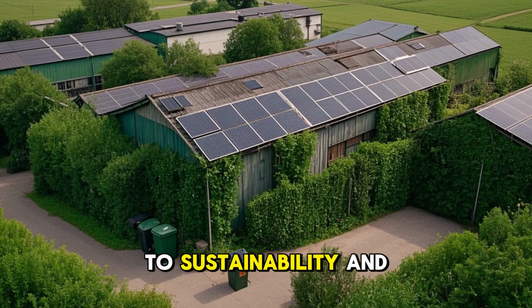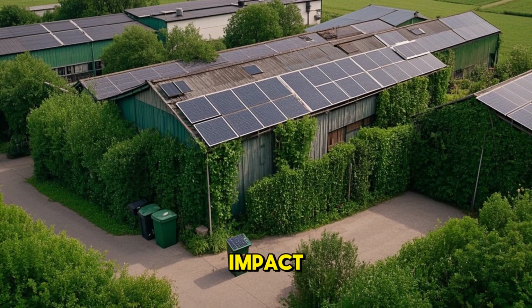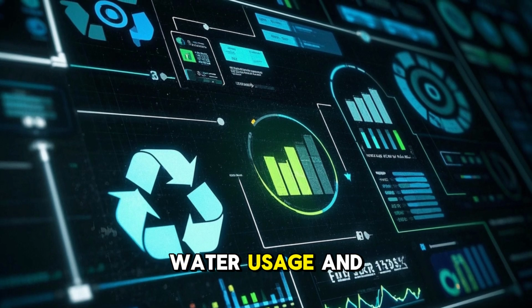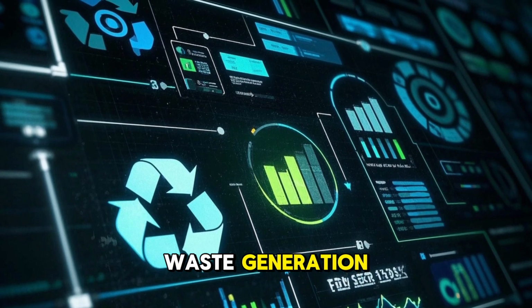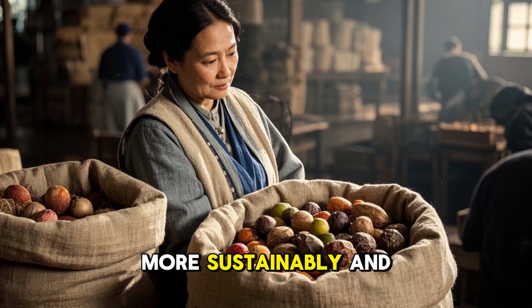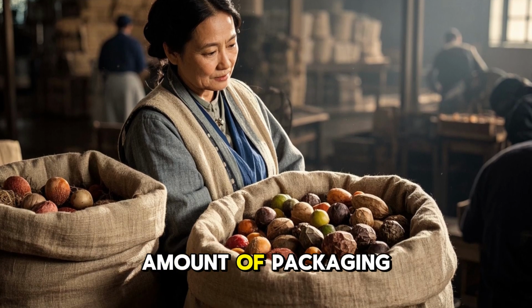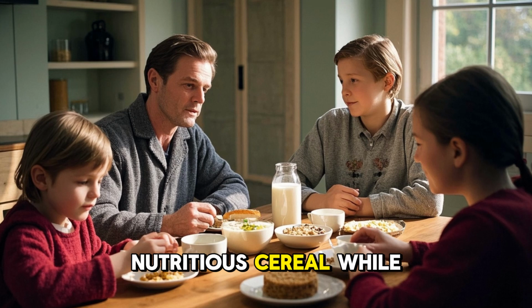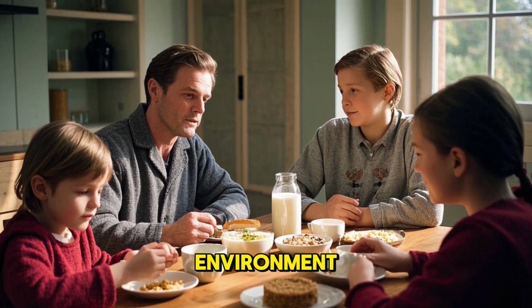We're also committed to sustainability and reducing our environmental impact. We're taking steps to reduce our energy consumption, water usage, and waste generation. We are also working to source our ingredients more sustainably and to reduce the amount of packaging we use. We believe that we can make delicious, nutritious cereal while also protecting the environment.